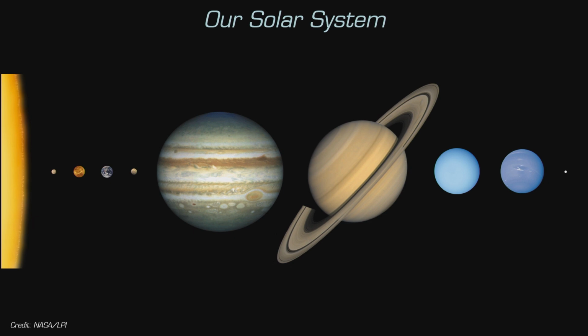So here's Earth, which is roughly about the same size as Venus, and each of these is about twice as big as Mars. But then as you move away from the inner solar system to the outer solar system, you suddenly jump in size to these gas giant planets. We have Jupiter, Saturn, and then slightly smaller Uranus and Neptune.